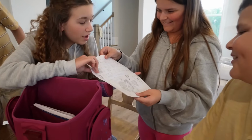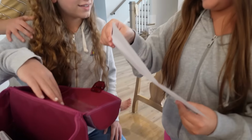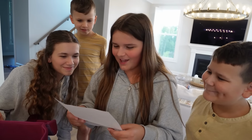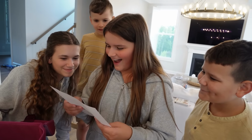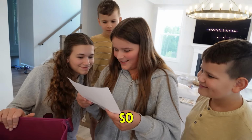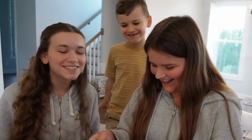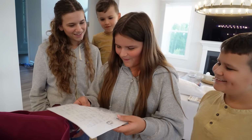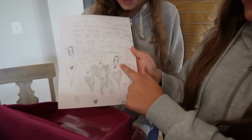Oh my gosh, it's a letter to Mommy. What does it say? Read it. This was Christmas. Dear Mommy, I hope you are very happy. You are the best mom ever. I love you so much. You are so nice. I wish you have a nice Christmas. Love, Maddy, to Mommy. And then there's these drawings.